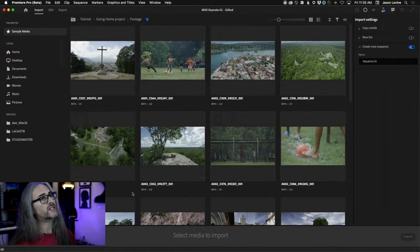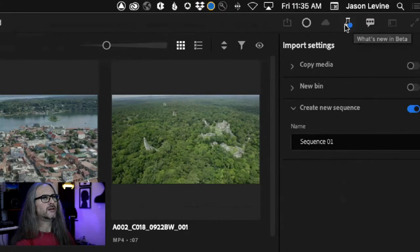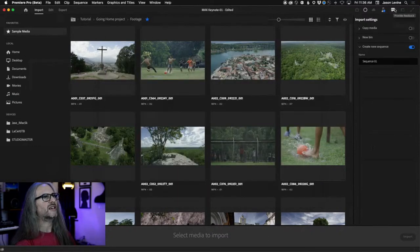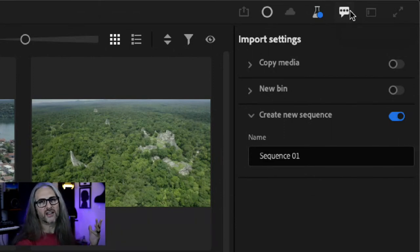And part of the reason for using the beta, if you notice, there's this little, is this a beaker or a Bunsen burner? I can't remember now. It's a beaker, right? Whatever. This icon right here allows you to access all the things that have been changed, the new features, but you also have the ability up here to provide feedback from within the beta. So if you've ever done the forum thing, this just gives you more direct access.